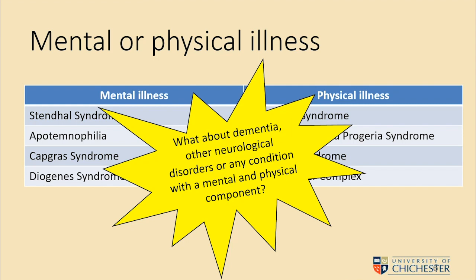Diogenes syndrome is basically hoarding, collecting random things and attributing an emotional attachment to it. So if you were to try and part that person from that item, they would get very distressed by it. So clearly anxiety provoking. So they are rare, but they're known mental illnesses.